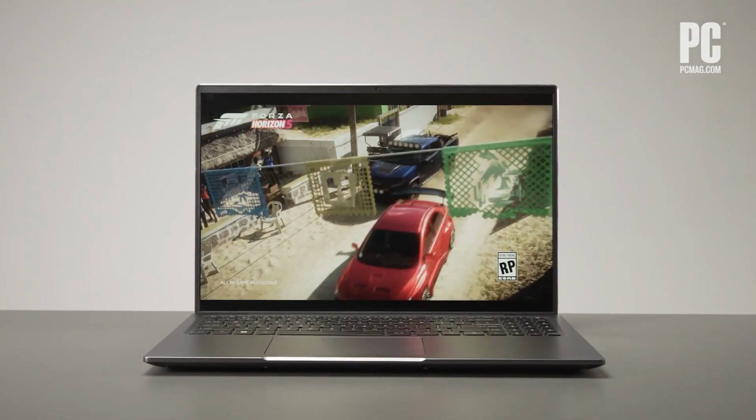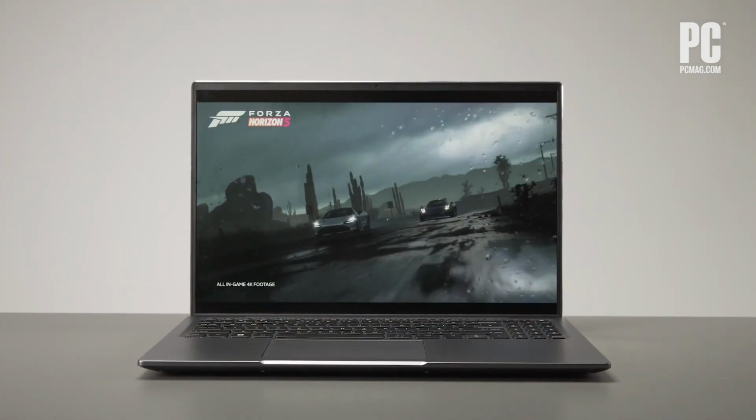When can we here in North America expect to get our hands on it? So realistically, based on timing of products shipping and getting through ports and stuff, we're looking at mid-April.